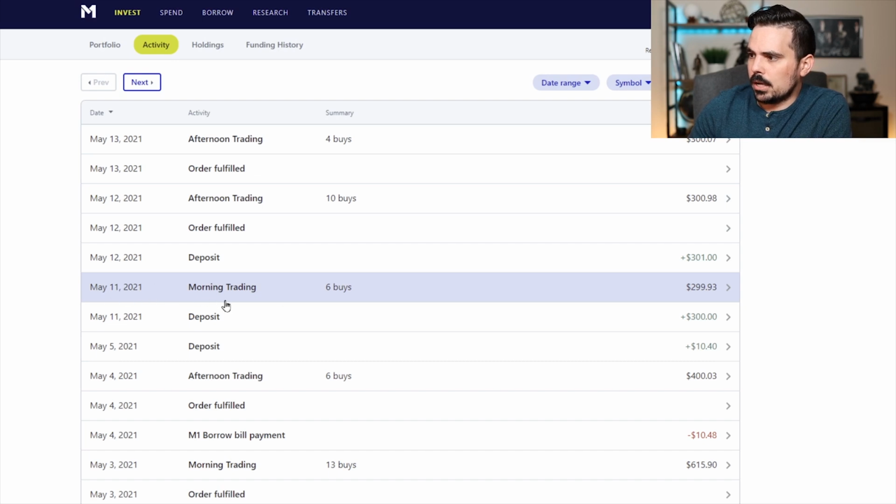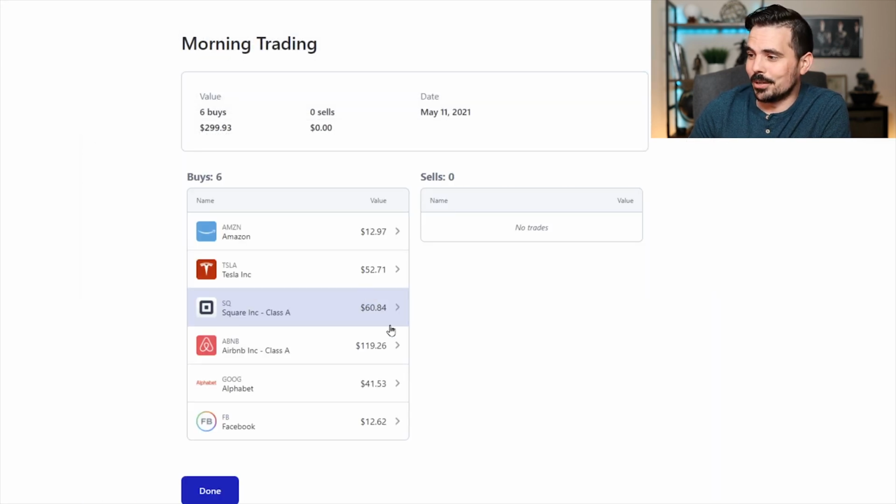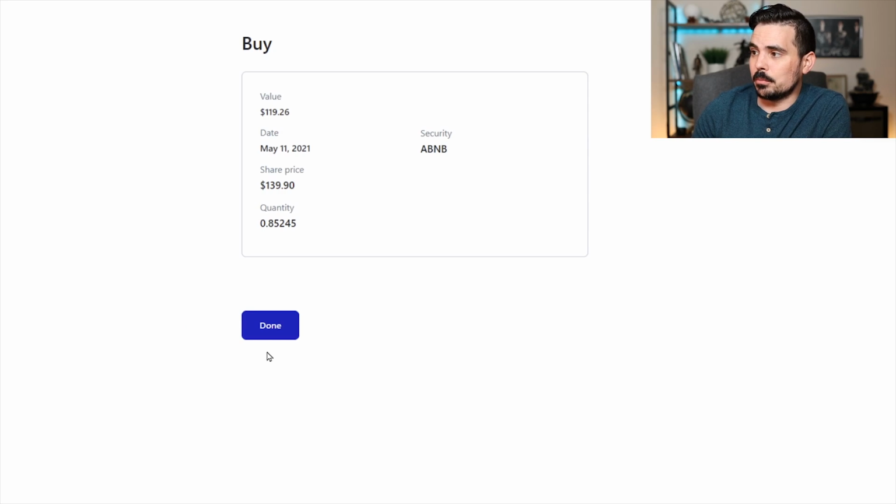And then what was it? Was it the week before? No, this was on the 11th. So I bought 3 days in a row when the market is down, and you can see this one, I also bought Airbnb pretty heavily. This one I put $120 pretty much, and that was at a price point of $140. So I bought $120 worth at $140, and then a couple days later I bought $150 at $133. So I put in more at a cheaper price point and obviously got even more shares of the company as well.